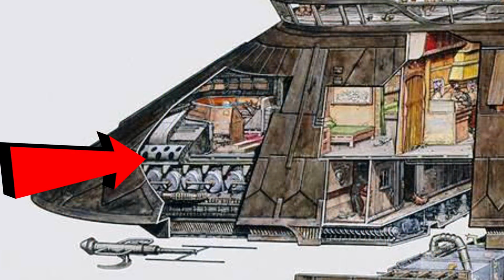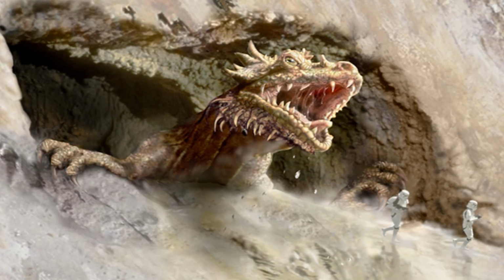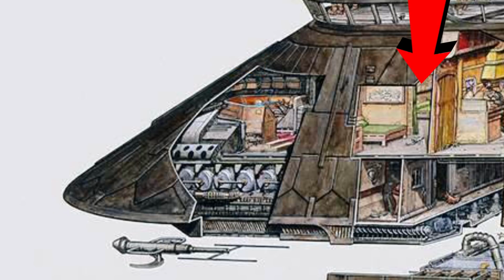In the nose of this ship, we can see a large navigation sensor array and a terrain sensor, important tools for keeping away from crate dragons or those looking to ambush Jabba. Above this array was the cockpit, containing the flight controls and a series of monitors, while right behind this were the guest rooms. If we look really close, we can see that Jabba was such a gracious host that he put a wall relief of himself in nearly every room.